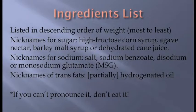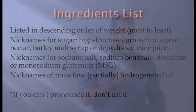All right. Usually the last thing on there you'll see is an ingredients list. This is a big one. A lot of people kind of skip over this. It's listed in descending order of weight. So the first ingredient you see on an ingredients list is the thing that's mostly in that item. Okay? And then it goes down from there. So the last thing in the list is the smallest amount of what makes up that food.